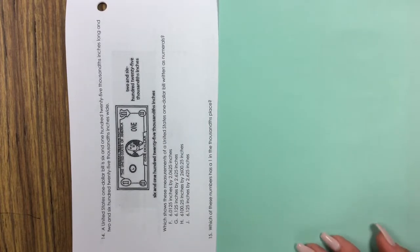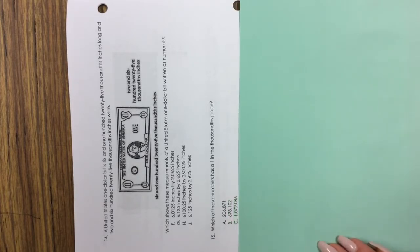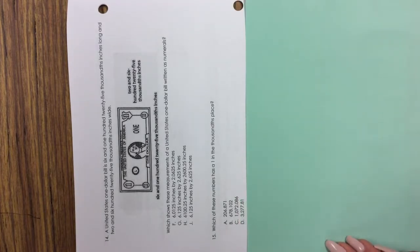Number 15. Which of these numbers has a 1 in the thousandths place? A, 206.871. B, 678.102. C, 1.072. D, 3.277. Number 16. What is 843.867 rounded to the nearest hundredth? F, 800. G, 843.87. H, 843.9. J, 843.868.